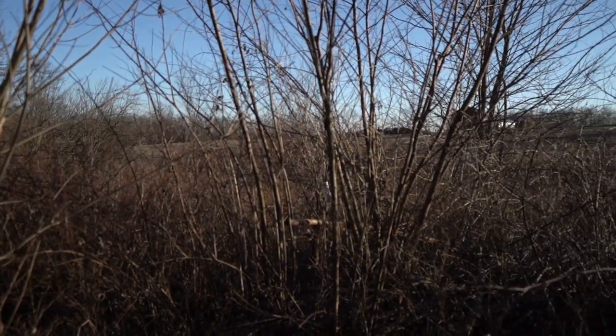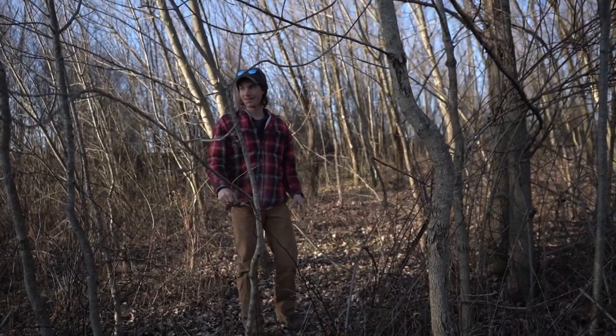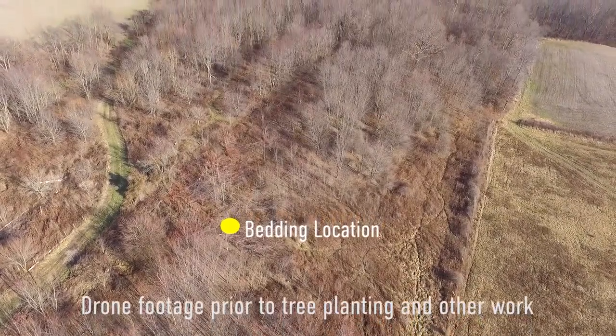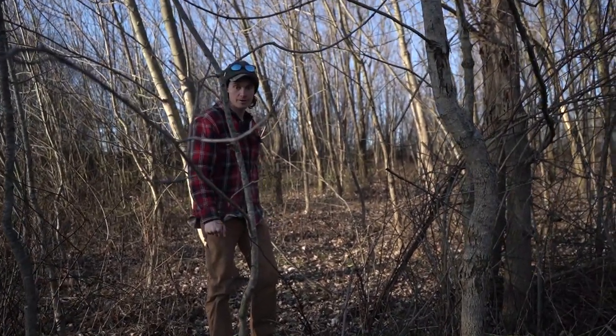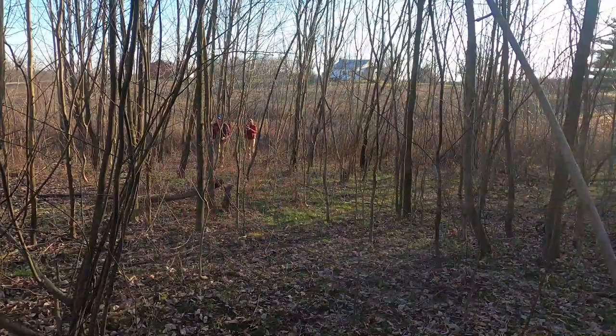So this is the main trail that comes up and into this bedding area. There's about 10 feet of elevation between where Keith's standing and the top of this hinge cut bedding area. The main trail that runs along the transition, to the right is a bunch of blackberry, to the left is pretty wide open understory. So come on up and in and we'll scout some of these beds out.